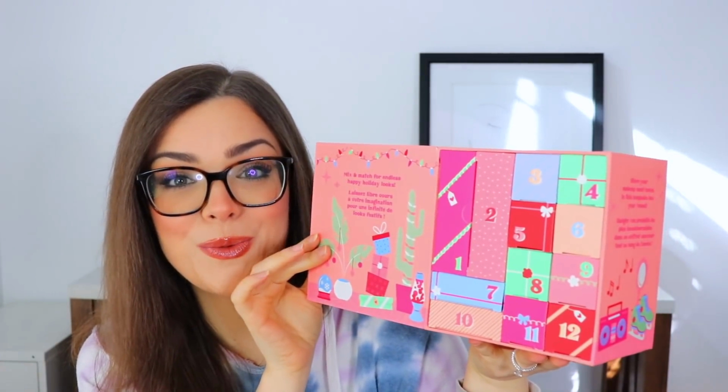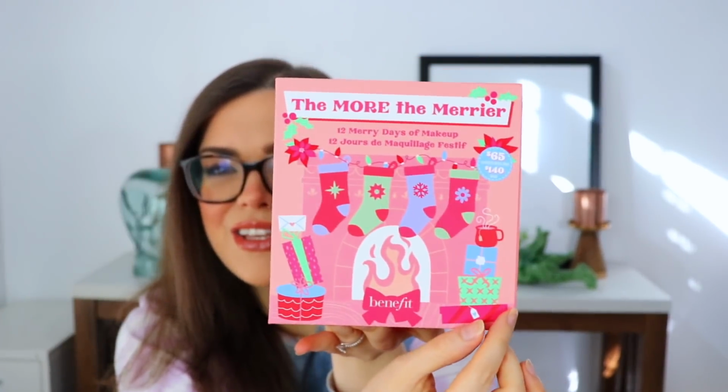This is the smallest Advent calendar that we're going to be opening up this year, but like, look at it. That is adorable. The tiny little boxes and the cute little fireplace thing and magnetic closure box. I just think this is so cute. This is the Benefit The More The Merrier 12 Merry Days of Makeup Advent Calendar. This was $65. It does have a value of $140.